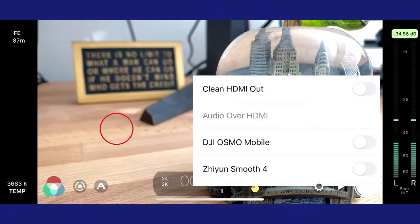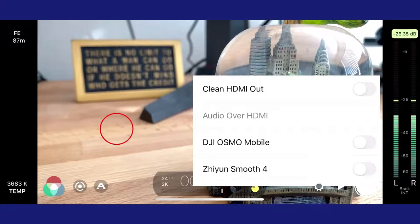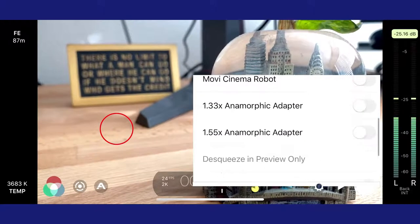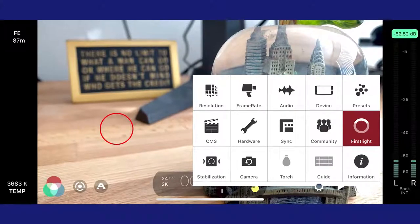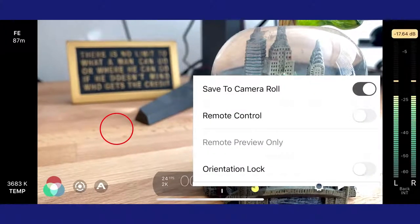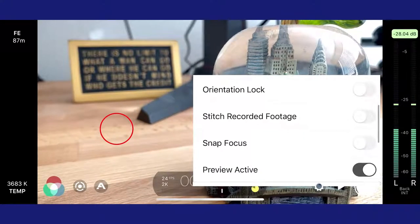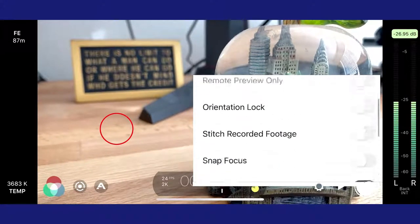Hardware, perhaps. Oh, also, if you wanted to use your phone to go live, do a live stream, there is a way to have it give you a clean HDMI out. So that's really cool. Let me see. Device, maybe. Yeah, there we go. So you click on device and you save it to the camera roll. You have some additional options here as well. All these options I have not tried actually.